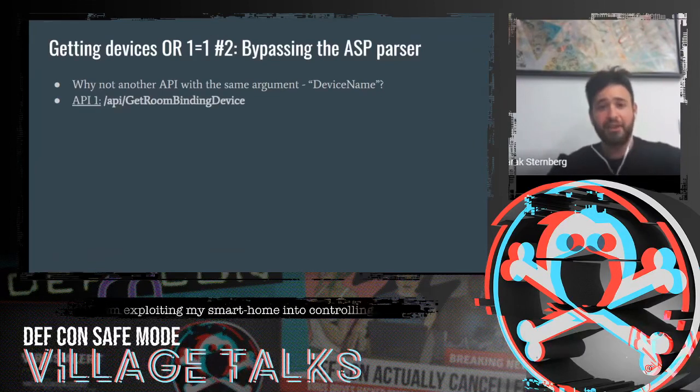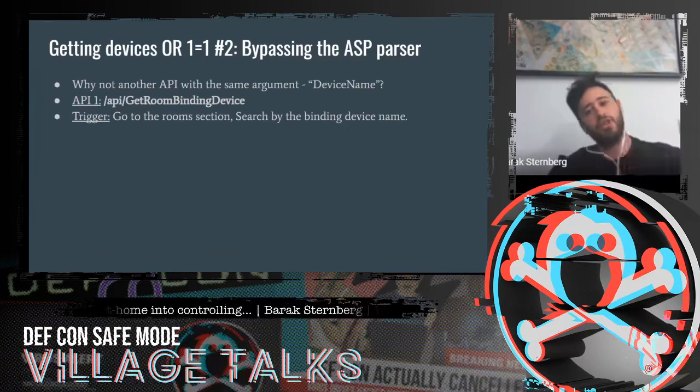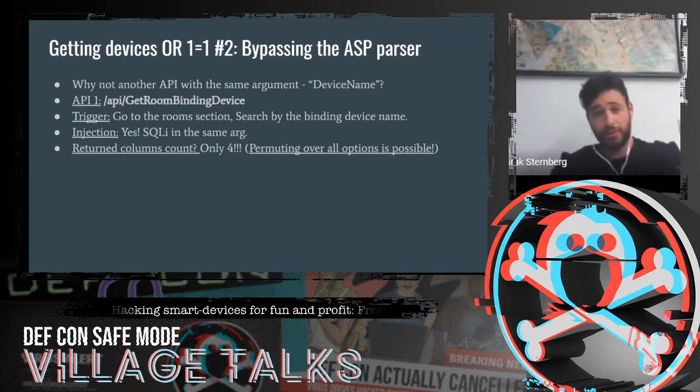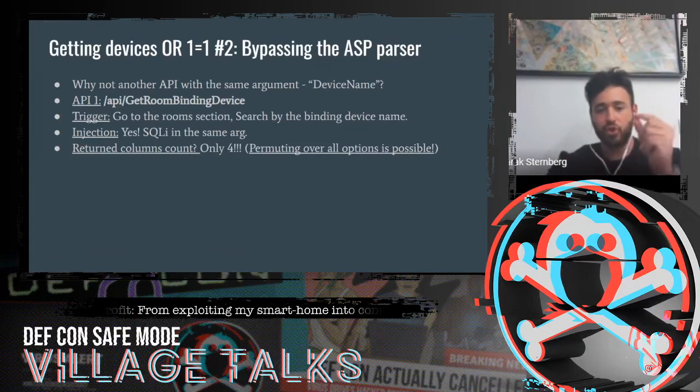And I actually did find it. I found it in the get room binding device. There is the device name parameter, and there is an SQL injection there. You go to the room section, you search by the device binding name, and voila, you have an SQL injection. Very cool. SQL injection in the same argument. And the most amazing thing here is that only 4 columns are being returned. Only 4 columns, that's all. It's really amazing. So we can do the permutation over all these options in a really short amount of queries.